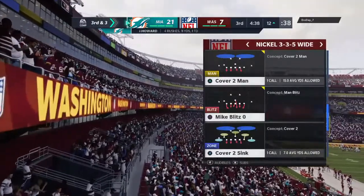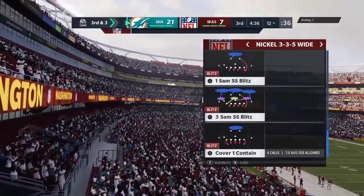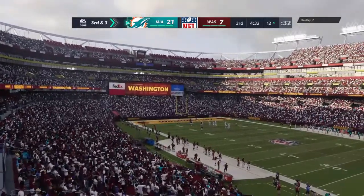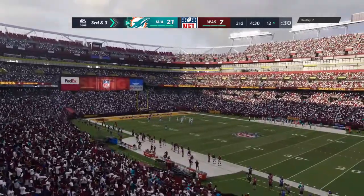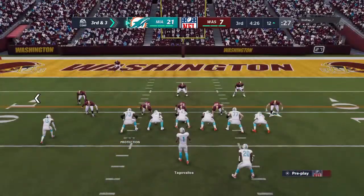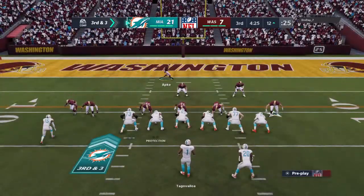Number 34. And he's going to push his way down to about the 12. They get 7 out of that, so they're left with a 3rd and 3. On the play. And it's 3rd down. And on 3rd down, a nickel formation here defensively.